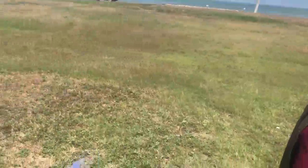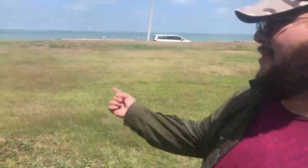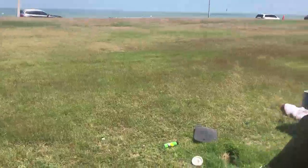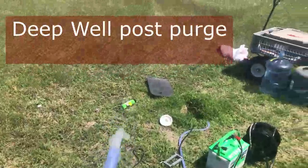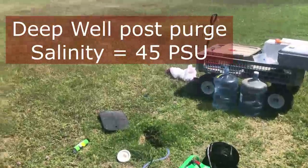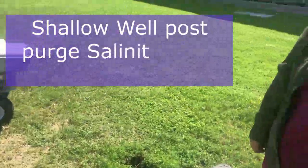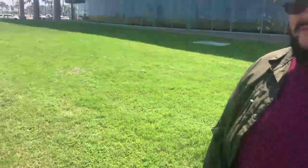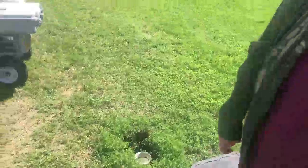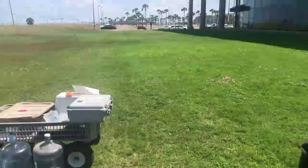Hey Cody. How salty is this water? Pretty darn salty. Hypersaline. Saltier even than the seawater out there. And this is coming out of which well? That's our deep well water right there. So our deep well water is really, really salty, like 50% saltier than the bay. And how salty is our shallow well? What, like 13 normally? 13 PSU after purging, so it's about half as salty as the bay. So do you have any ideas why the shallow well would be half as salty as the bay and the deep well would be twice as salty as the bay?